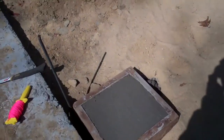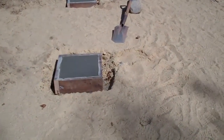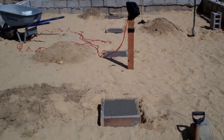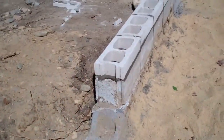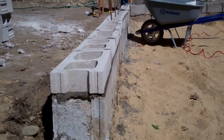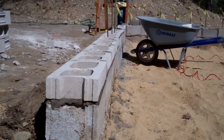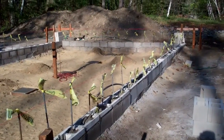We've got our footers. We've floated them. Okay, 6 footers total. Remove the formwork from here. This sill is also level now. Just fantastic. Batter boards in all 4 corners.